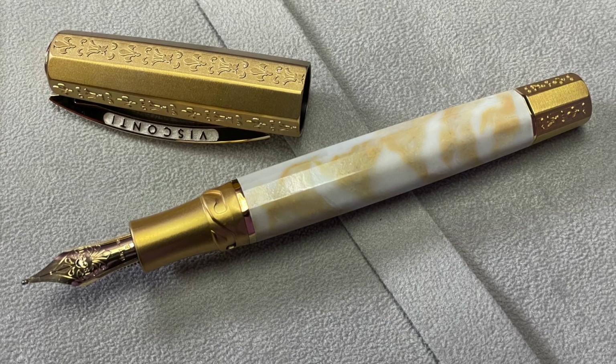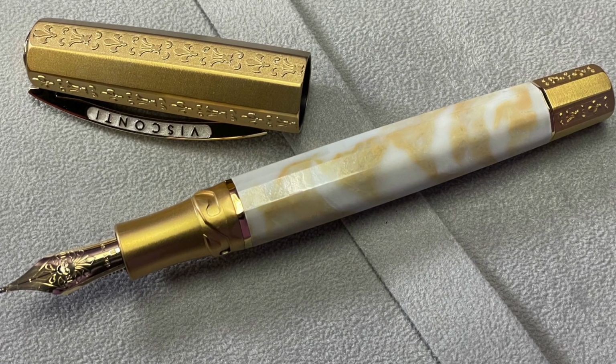It's made out of Carrara marble barrel, yellow gold plated accents, and it's got the Visconti power filling system. And the fleur-de-lis symbol all over it, as well as the pretty nib. It's beautiful. And the box is gorgeous. Show them the top of the box. I love the box. It matches the pen.